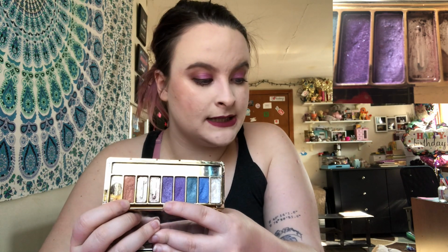Next, I have the La Mi La palette. Like I said before, do not recommend this, but I have it, so I need to pan it. The shades are this orange one and this light purple. This is currently weighing in at 67 grams.